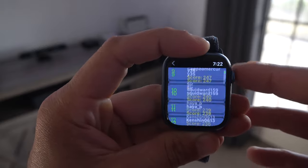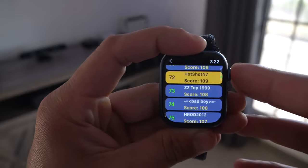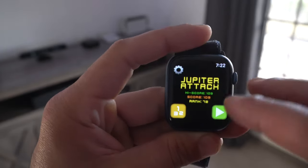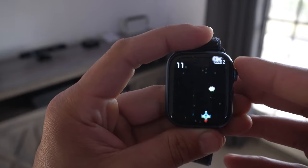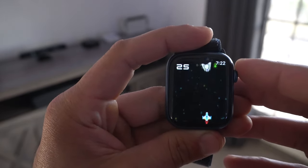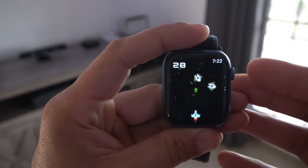It has a global scoreboard, and to my surprise, I'm actually in the 70s somehow. So let's go ahead and try to come close to being top 10 or something. The scoreboard is not compact, so it's really easy that anybody can actually put their name on the very top if they really try. And you use the digital crown as you're witnessing right here, and the animation's really nice for the most part, and the gameplay itself plays fluidly.